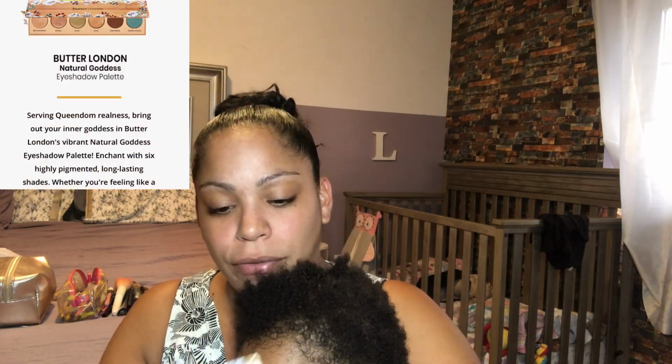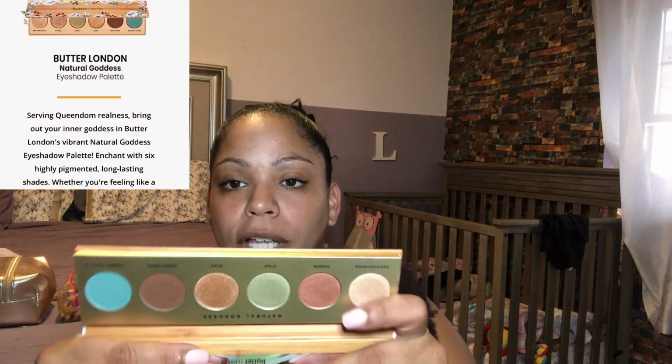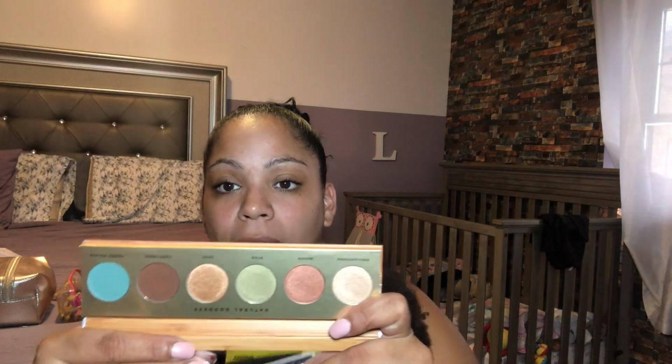All right, so the next thing I have in the box is this Butter London eyeshadow palette. And I've been watching reviews on it, and it is absolutely gorgeous. I am actually going to try to recreate a look that OMG Lashes did. I fell in love with the look. So I'm going to try to recreate it with this palette.